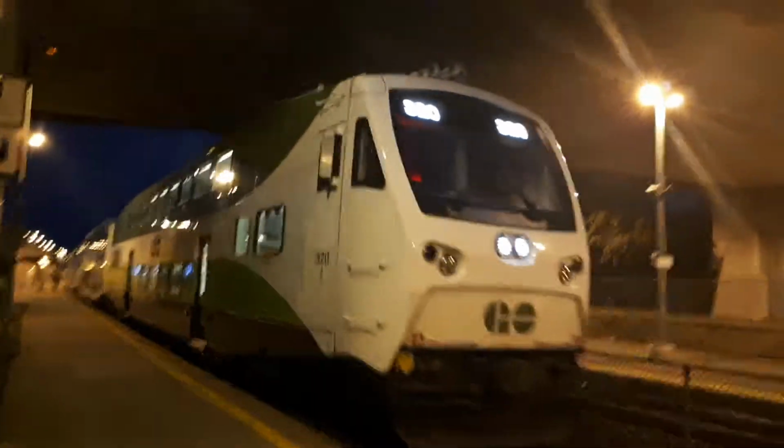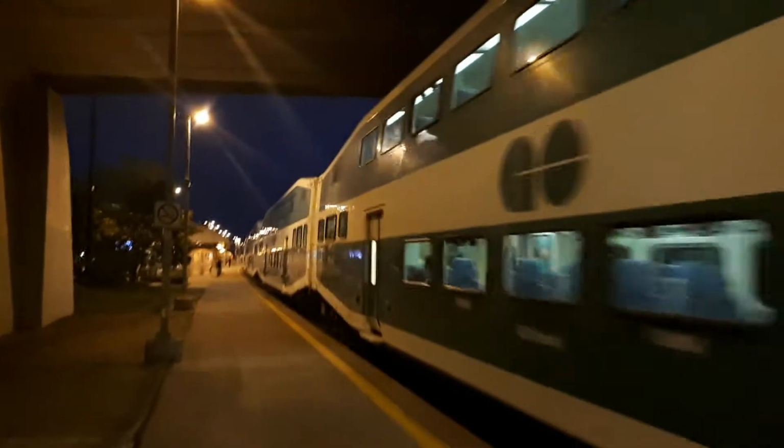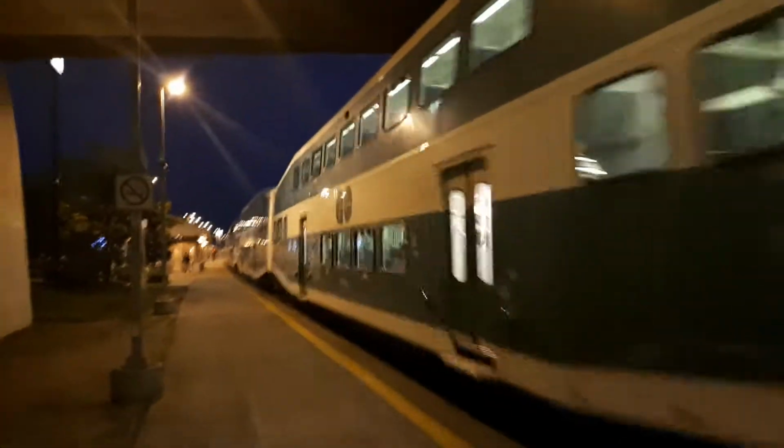With, I think, a GO train coming in the back. It's a GO train and we're gonna have a meet here. 3:20. I'm gonna go the opposite way of the train in case the other one comes.